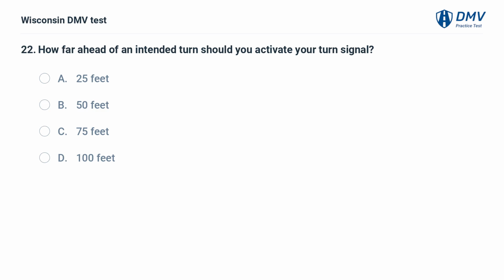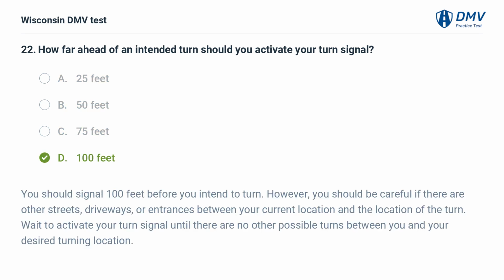How far ahead of an intended turn should you activate your turn signal? A. 25 feet. B. 50 feet. C. 75 feet. D. 100 feet. D. 100 feet. You should signal 100 feet before you intend to turn.